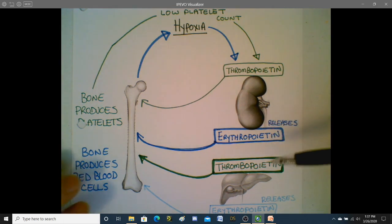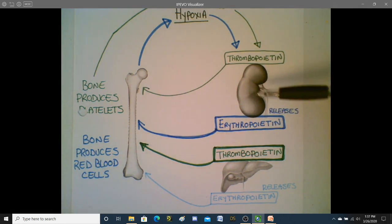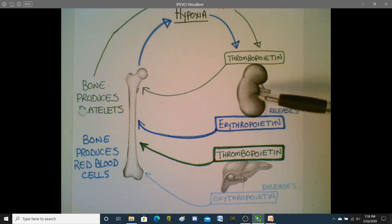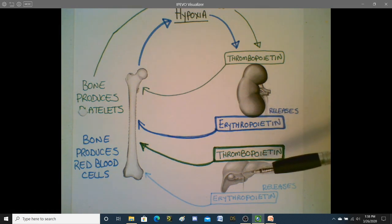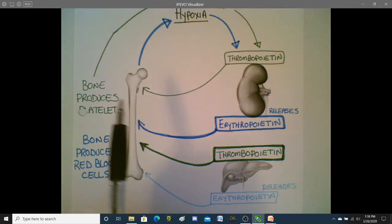So if you notice, I have these labels in both places for both organs. It turns out that the kidneys secrete primarily erythropoietin, but they also secrete a little bit of thrombopoietin. The same thing with the liver. It's just switched. The liver makes a lot of thrombopoietin, and it makes a little bit of erythropoietin. So both the kidney and the liver make thrombopoietin and erythropoietin. It's just that the kidney makes more erythropoietin and the liver makes more thrombopoietin. All right. So these are the hormones that are involved in hematopoiesis, creating new blood cells.